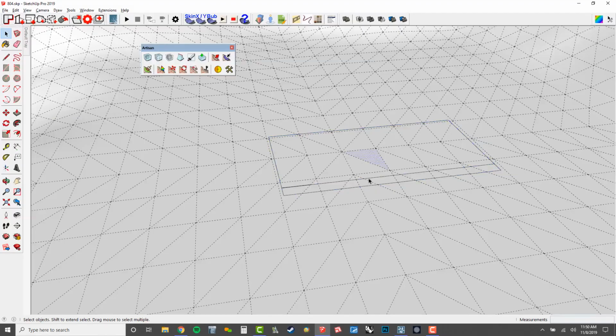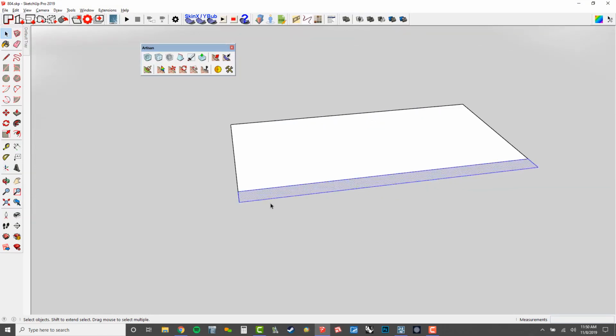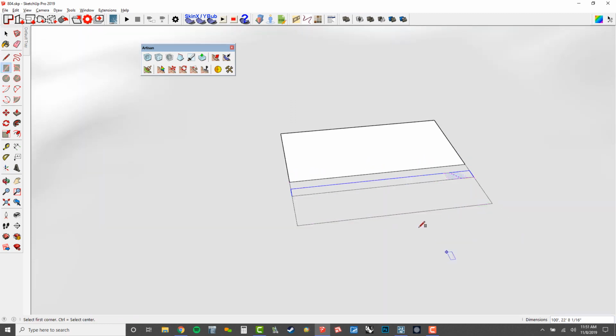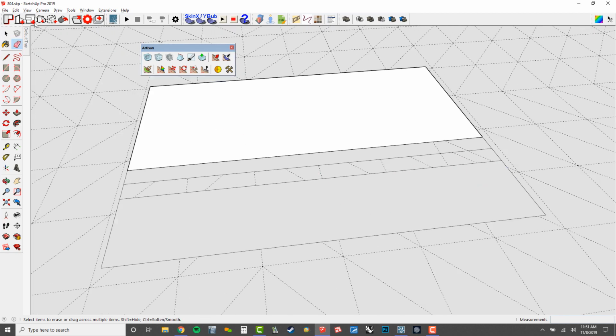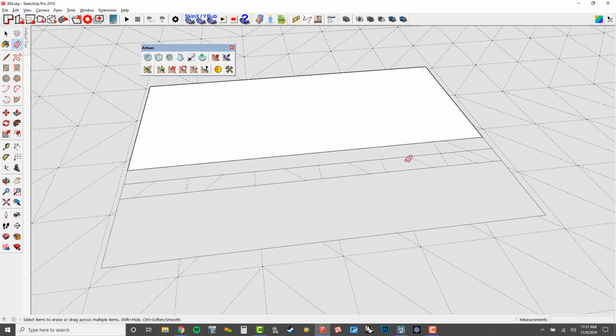So I've got my building footprint. I could probably get rid of that. And then we got this one, and I might just make a copy of this like that. And then maybe I'll use my rectangle tool, and let's just make a reflecting pool out in front. To clean this up a bit and let me work on it with the tools I want to use, I'm just going to clean up some of these hidden lines. So to see all of your hidden geometry, that's under View, and then Hidden Geometry. Again, that's a keyboard shortcut I use all the time, Alt-H.